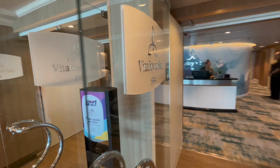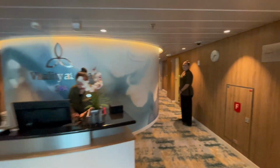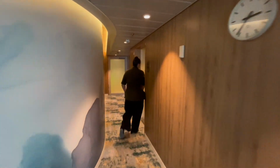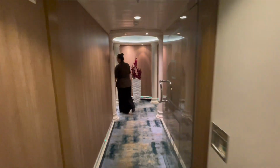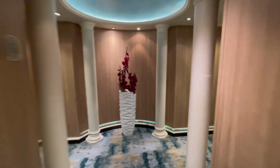Now let's head into the Vitality at Sea Spa, where we got a look into one of the treatment rooms. Definitely the place to go to relax after a wild excursion or a wild insertion, if you know what I mean.